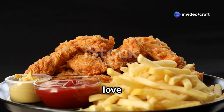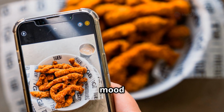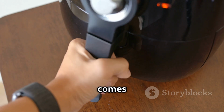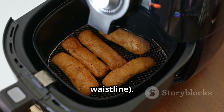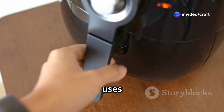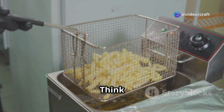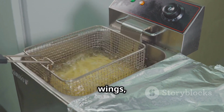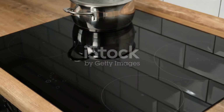Let's be honest, we all love a bit of fried food, but the guilt that comes with deep frying can be a real mood killer. That's where the air fryer comes in, your knight in shining armor, here to save the day, and your waistline. This magical device uses hot air to crisp up your favorite foods, using little to no oil. Think crispy French fries, juicy chicken wings, and perfectly roasted vegetables, all without the added fat and calories.